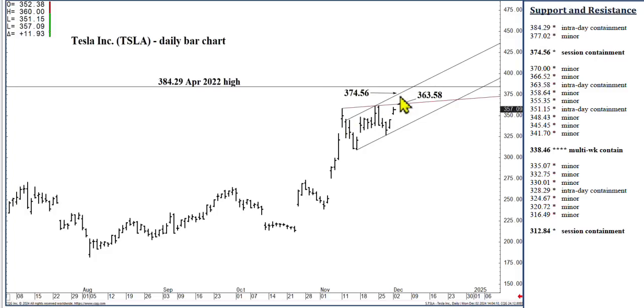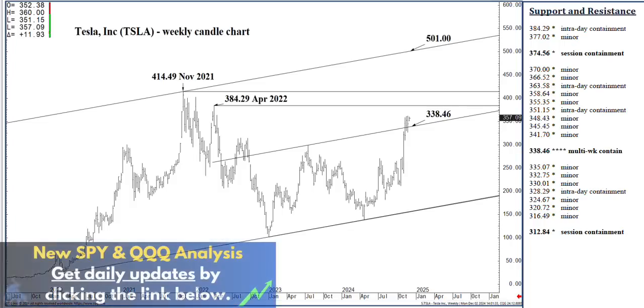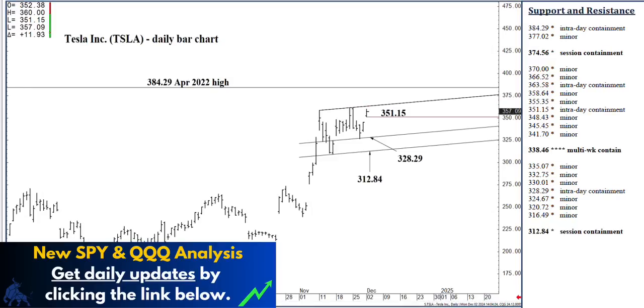And if we happen to close above 374.56, that 414.49 high from November of 21 is likely by the end of next week. That's how this can actually just sort of pull away much quicker. And I mentioned how 414.49 is a kind of a 2 to 3 month or sooner objective. And sooner, you're right, if we close today above 374.56. Until then, we can top out at 363.58, fall back to 351.15. If we break 351.15, 338.46 is likely today, where we can bottom out for the day itself.